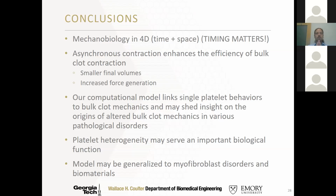The first is that mechanobiology is traditionally thought of in terms of space, 3D. But this work really shows that timing matters a lot, and we really need to think about it in 4D. Specific to platelets, timing differences actually lead to smaller final clot contraction volumes and increased force generation. We're excited because this model is that link between single platelet behavior and bulk clot mechanics, and it may help us to understand altered clot mechanics in various pathological disorders.